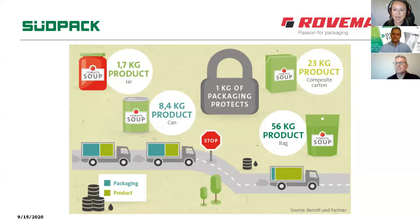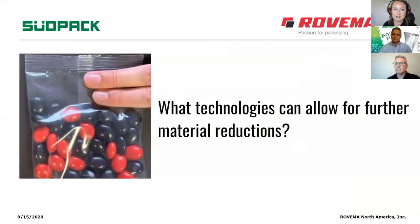Mm-hmm. So Kelly, jumping back into packaging machinery, what technologies can allow for even further reductions, that incremental savings that we can see? Yeah, there's a few things that can be considered just to reduce the amount of materials you're using.